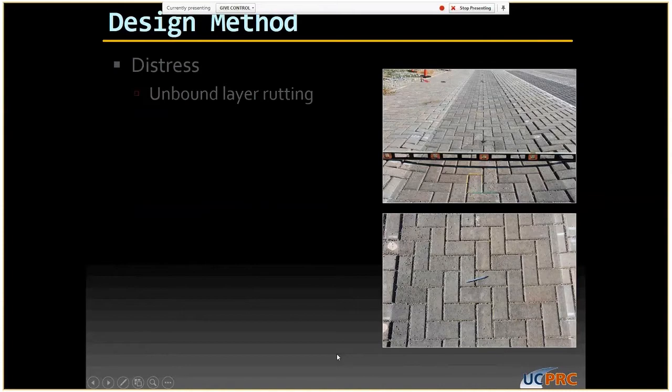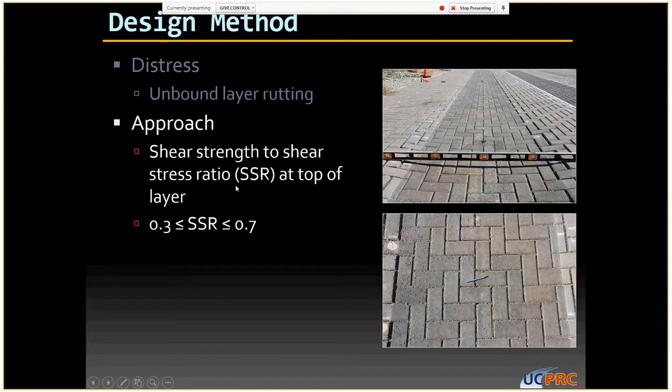Moving on to the test track design. We designed it for unbound layer rutting. If you take a look at the photographs on the right-hand side there, cracking is not really an issue because this pavement is about as cracked as it could be before you even start. So, basically the whole focus was on the unbound layer rutting. The approach that we used to try and work out those thicknesses was based on some earlier work that was done by Marshall Thompson on airfield design using the shear strength to shear stress ratio at the top of the layer.